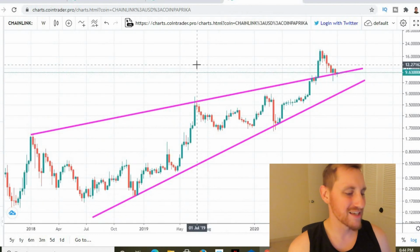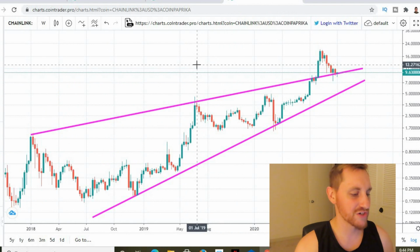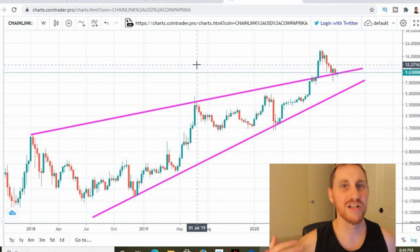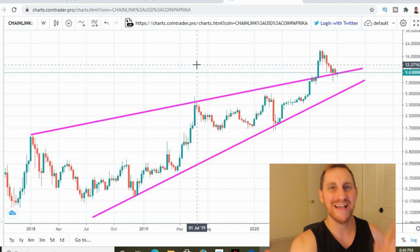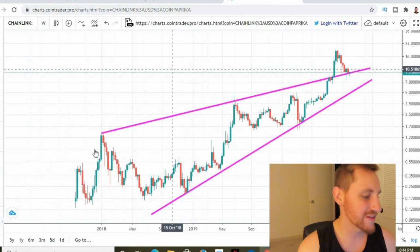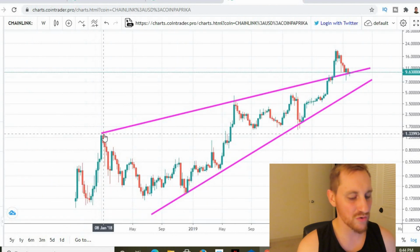And that is something that I don't see a lot of people talking about, right? So this is on the weekly chart for Chainlink. This is the super long term time frame that I never see people look at. Whenever I see people talking about Chainlink, I see them looking at the 4-hour and the daily, but never any higher than that, because obviously Chainlink hasn't been around for that long. It's been around since about the end of 2017. It's only about 3 years.